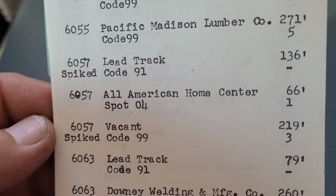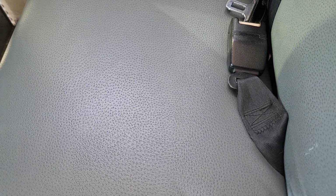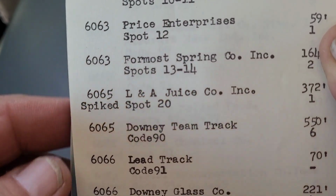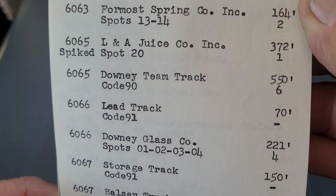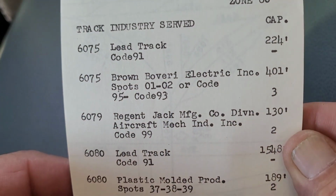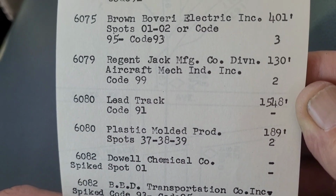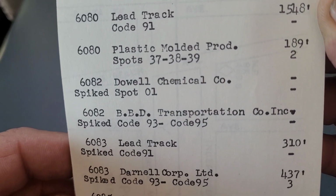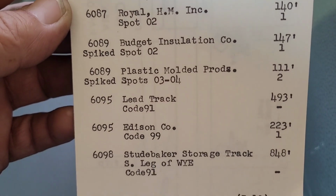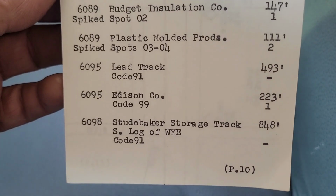Another one, spiked. L&A Juice Company, spiked. Downey glass, storage track. On to page 10. It's 100 to the lead track, so 1548 feet. Another spiked, another spiked, another spiked, another spiked. Writing was on the wall there. Spiked, spiked. Edison Company. Studebaker storage track. South leg of Wye. Also would be the west leg of Wye.